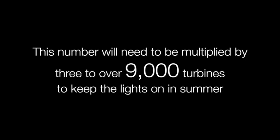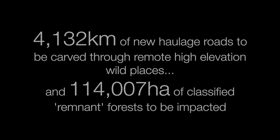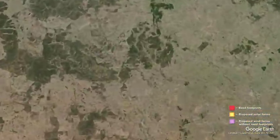Yes, we're looking at over 3,000 wind turbines along the Great Dividing Range of Queensland. This number will need to be tripled by 3, say 9,000 turbines, to keep the lights on. Over 4,000 kilometres of new haulage roads and over 100,000 hectares of remnant forests to be impacted upon with this rollout.